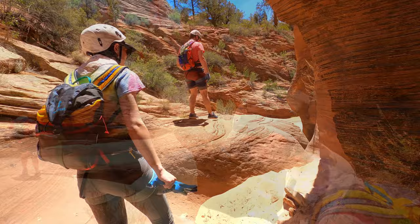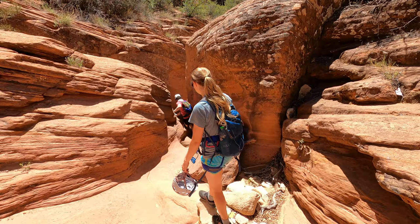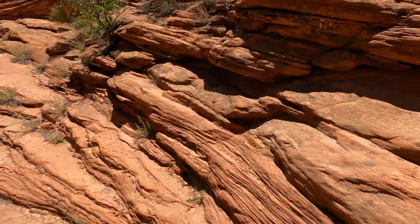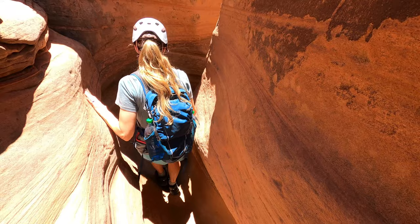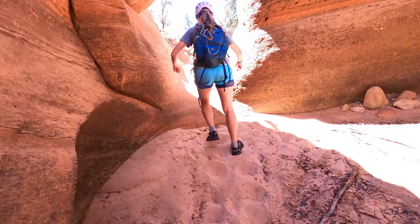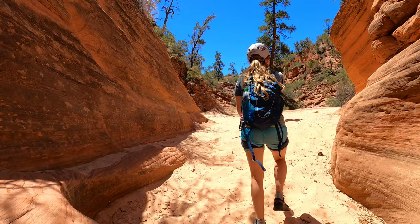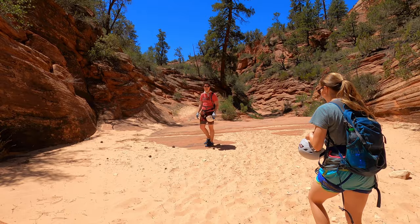Then the third set of narrows begins just right there. Entering the third narrows, like 50 yards from that one to this one. Whoa, this whole slide. My shoes don't have enough grip to not slide. Oh, and that's it right there. So not really a third set of narrows. That was just one more spicy, fun down climb. So that was still part of the second narrows.